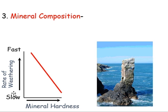The type of material also influences the rate of weathering. Hard minerals on the Mohs hardness scale weather more slowly compared to soft minerals. So harder minerals are more resistant to weathering. They break down more slowly, whereas soft minerals break down more quickly.